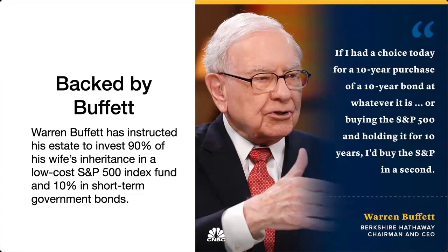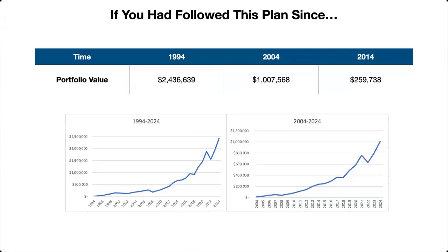But in the second part of that interview, Buffett said this: given the choice between a 10-year treasury bond and a 10-year investment in the S&P 500, he'd buy the S&P 500 in a second. And the numbers back him up, as do the numbers behind the simplest investment plan. Because over the last 10, 20, and 30 years, if you had done nothing more than this, $10,000 a year, once a year for 10, 20, or 30 years, your portfolio would be worth anywhere from $259,000 to $2.4 million.